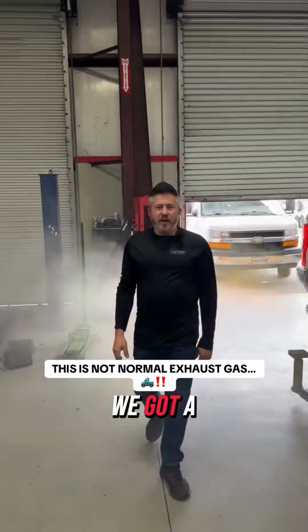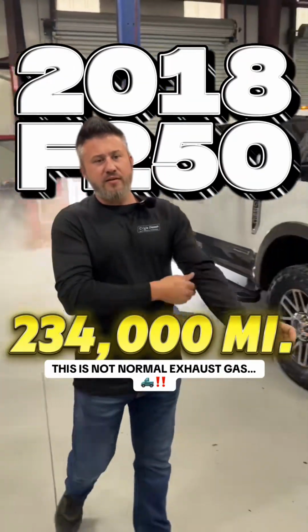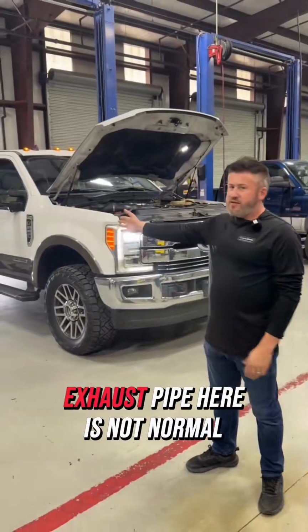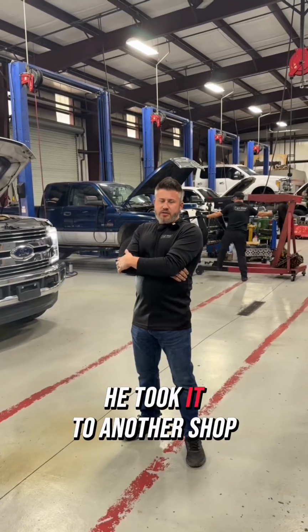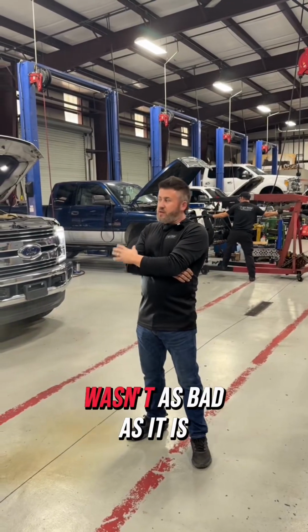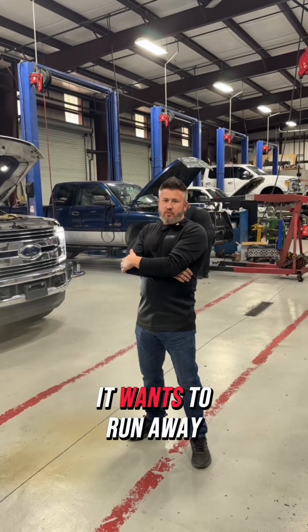What's up, guys? We got a 2018 F-250 here with about 234,000 miles on it. What you're seeing out of the exhaust pipe here is not normal. Customer's complaint was a few weeks back he took it to another shop. He had a smoking issue. It wasn't as bad as it is now. They changed the crankcase filter and now the truck acts like it wants to run away.